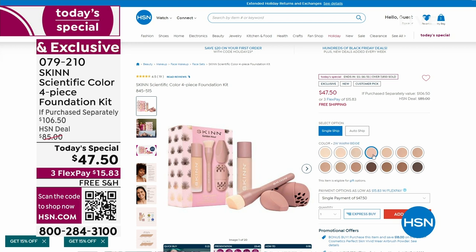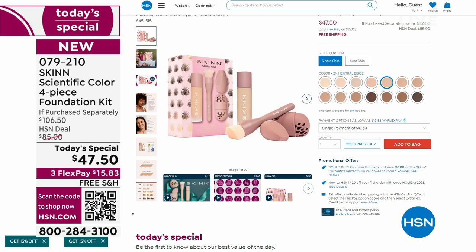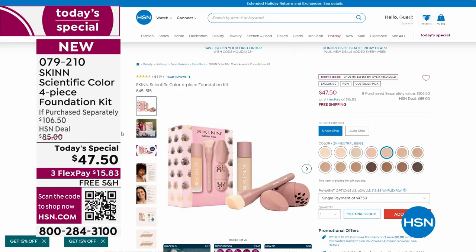You do have the shade chart on there with light, fair, medium, and deep, don't you? I think we do. Okay. I'm pretty sure we do now, on the web. Okay. This is one of them!